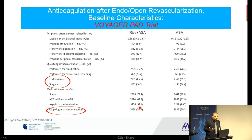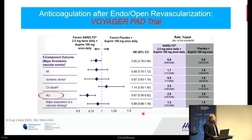The question that comes all the time: what if we add aspirin to rivaroxaban 2.5 milligram twice daily and aspirin, add Plavix there? So what happens if we add Plavix? Actually, that was allowed in the trial. About 50% of these patients in the Voyager PAD trial were allowed to be on Plavix, so 50-50. We'll talk about that Plavix piece in a second.